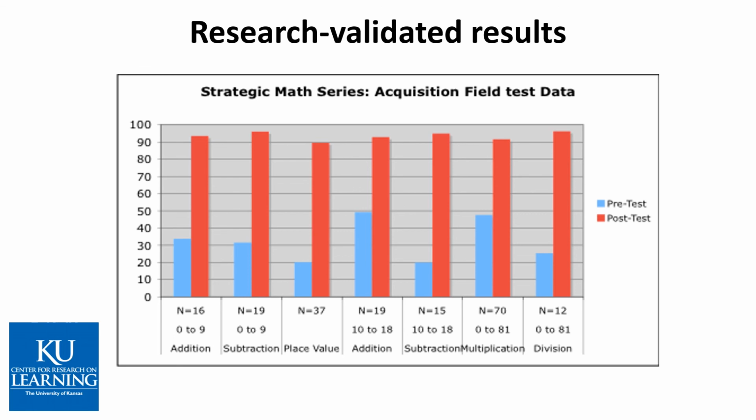Specific field test information and results for each topic will be found in that topic's manual. We'll point it out as we work through each of the instructor's manuals. It's very important to note that in these classrooms studied, teachers implemented the complete sequence of lessons in the manual to get these results. When we omit lessons or practices or leave out word problems, students do not get the same benefits. Thank you for joining us for this brief overview.